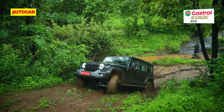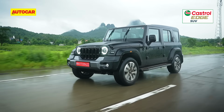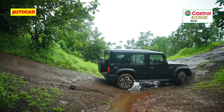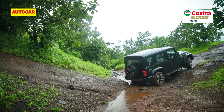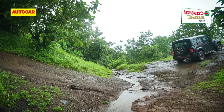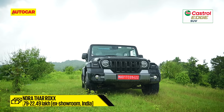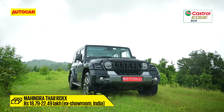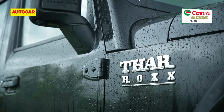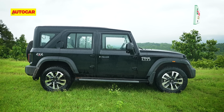The tough demeanor is backed by genuine ability off-road, a polished on-road driving experience, and enough frills and comfort to make the Roxx feel like an all-rounder. It makes the most convincing case as the only vehicle in the family, and that's why it's the one we'd readily recommend. Prices for the Roxx 4x4 variant start at 18.79 lakh rupees and top off at 22.49 lakh rupees ex-showroom for the fully loaded automatic versions. This diesel 4x4 manual AX7L comes in at 20.99 lakh rupees.